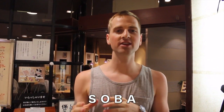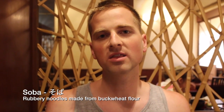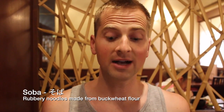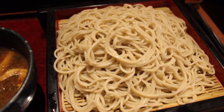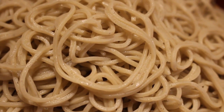Next on the list is going to be soba. Soba is the healthiest of the 3 noodles that I'll be discussing today. Soba is going to be made with buckwheat flour, which sets it apart from ramen and udon, which are made with just regular wheat flour. And another really unique thing about soba is the texture. It's going to be a really thin but dense noodle, and it kind of has like a rubbery texture. I compare it to like if you took Play-Doh and just rolled up like a little snake and just took a bite of that. It's similar to the texture of soba.